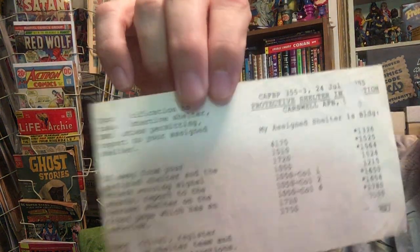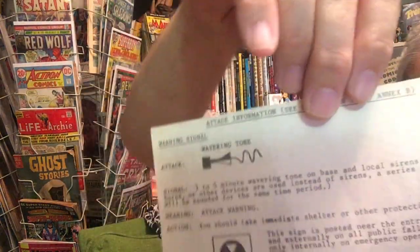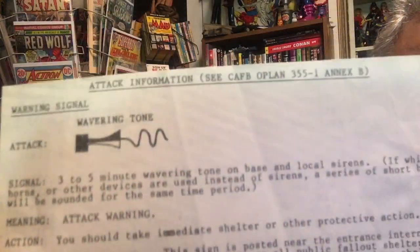What do we have here? Oh, this is from Carswell Air Force Base. It explains what different sirens mean and when to get to the fallout shelter.